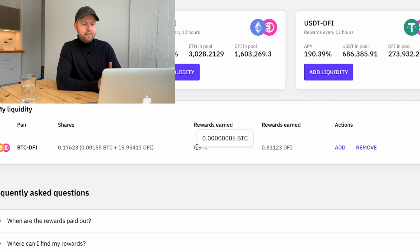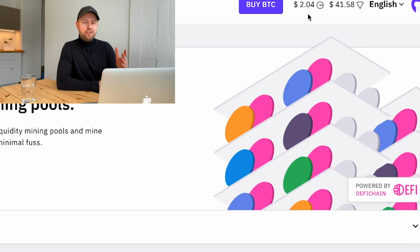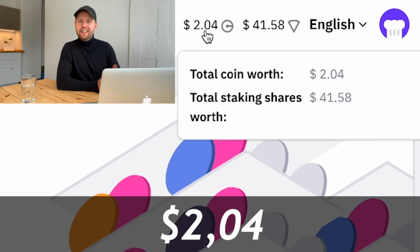We've probably lost around $2 already with this method due to electricity. But I'm happy that we still got the second method, and there, with the liquidity mining, we're doing great. We are at around 0.0006 Bitcoin and 0.81 in DFI, and that in total is around $2.04. That's what I can work with.